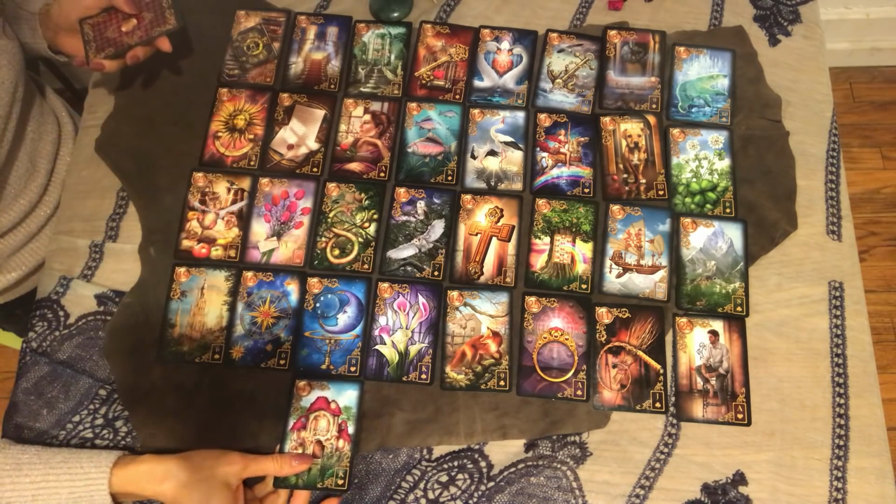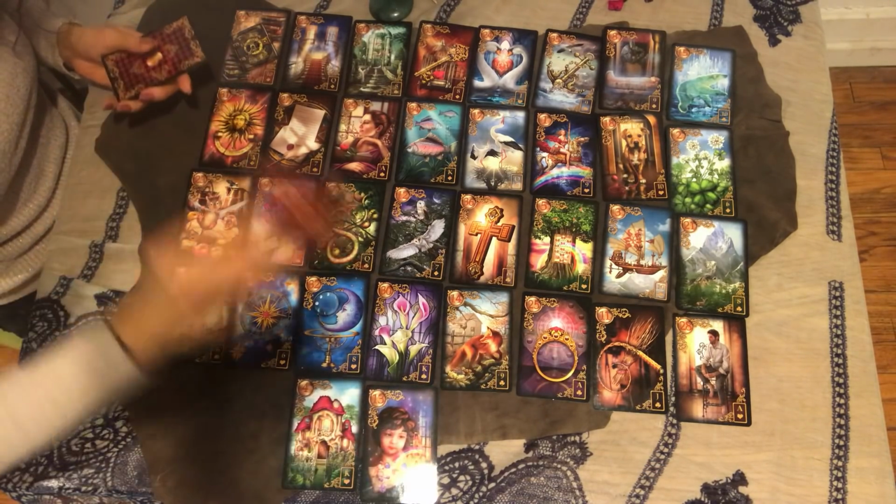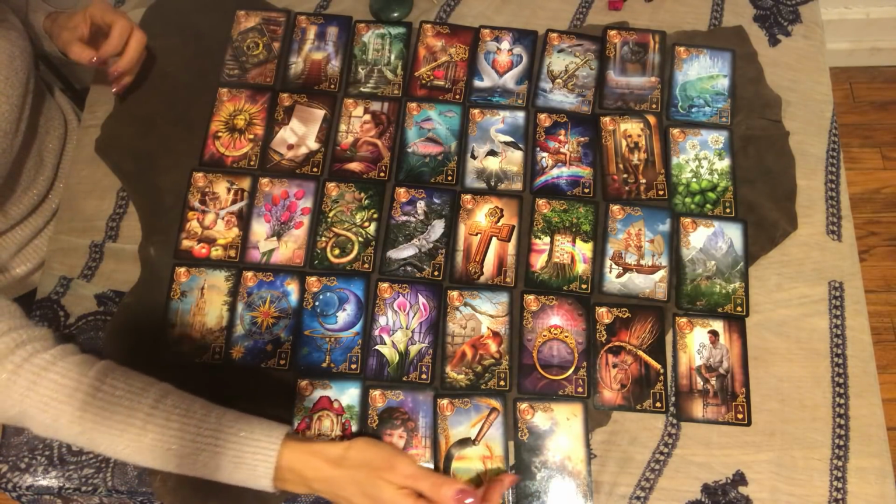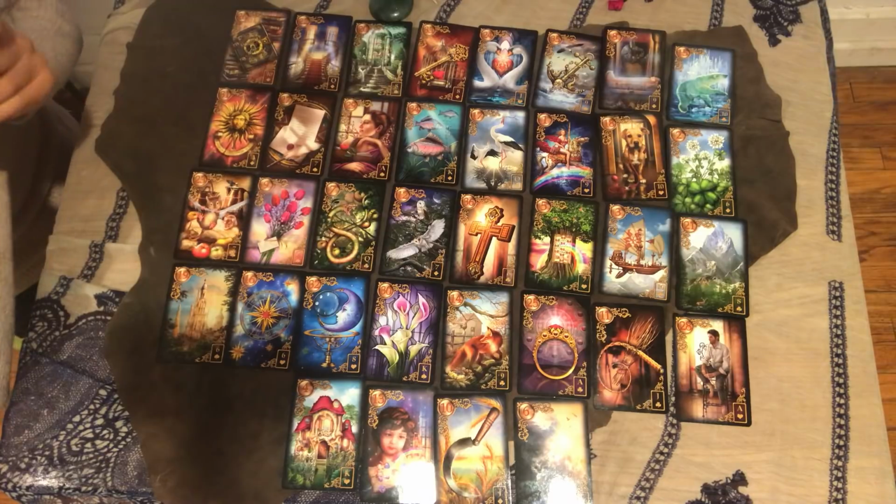the gentleman is down there at the bottom. And then these four will give us kind of a layout of what's going on. The house, the child, the scythe, and the clouds.